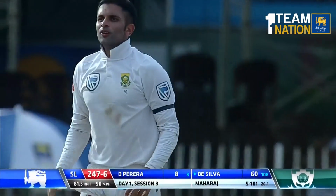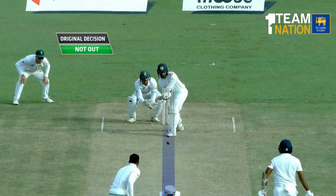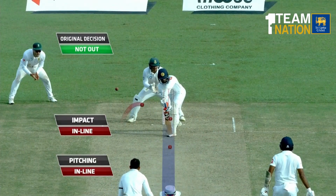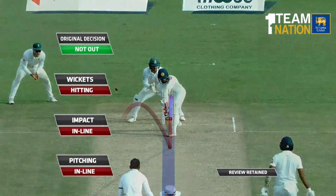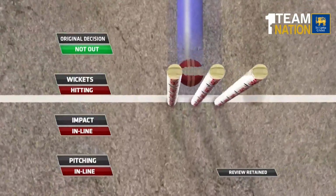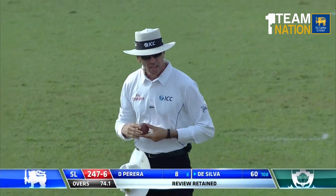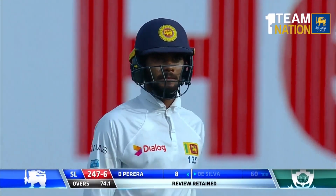Asking the question, just beating that forward defence. Pitching in line, impact in line. It's hitting the wickets. Go back to the umpire on the ground. Get your review decision, that's out. Thank you. Well, excellent review, no doubt.